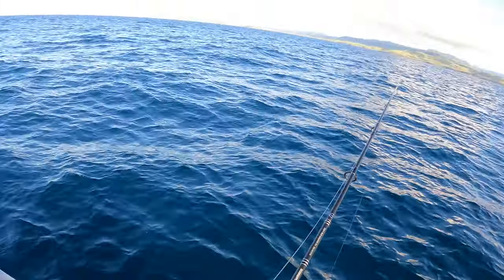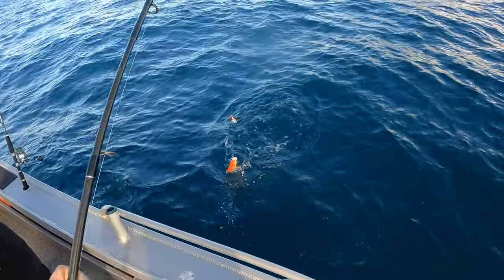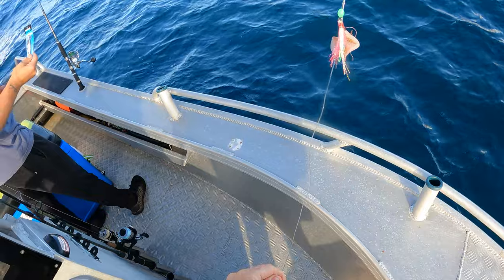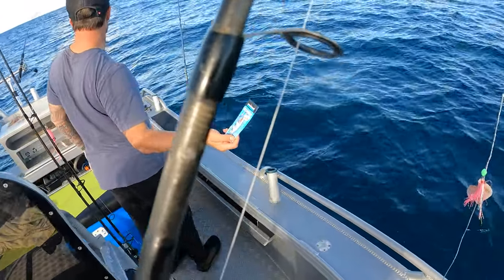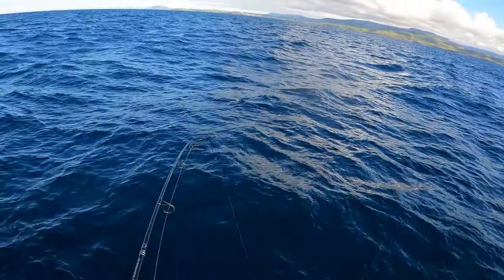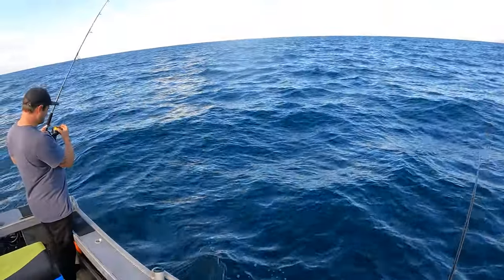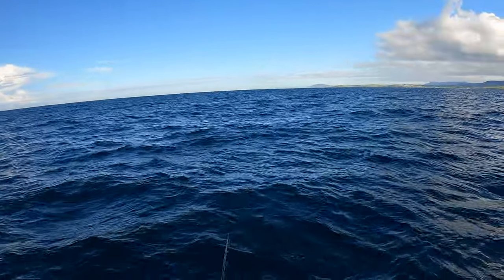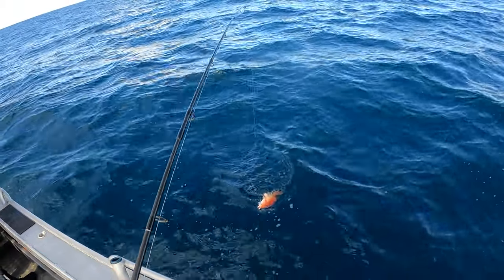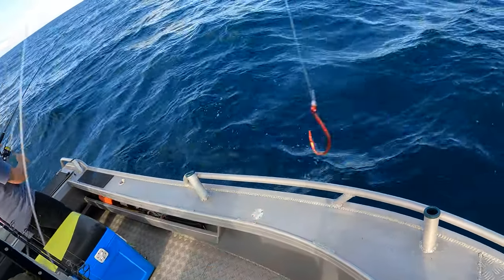Yeah, come on. Another one. I don't know, what's that? It's a pigfish again. I bought one of these and the Nomad ones. I never tried the Nomad ones. Yeah, they're good. As soon as they hit the bottom, bang. Another pig, I think. I don't stop catching these pigfish lately.